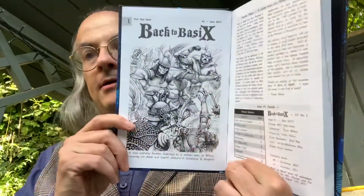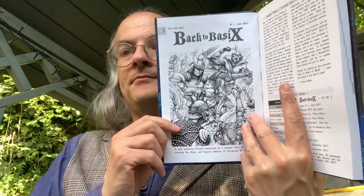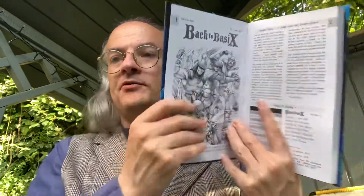So we open up and we get to like that. Now my first comment would be, I don't like the fact that you open up and the cover to the first issue is on that side when it should be on this side, when you think that the cover should fit like that. I think that would have been nicer if they'd done that. Yeah, this is from Tom Wilson, who also does a rather nice little fanzine dedicated to Gamma World and similar post-apocalyptic role-playing games as well.